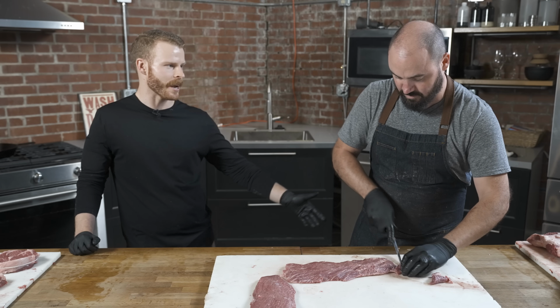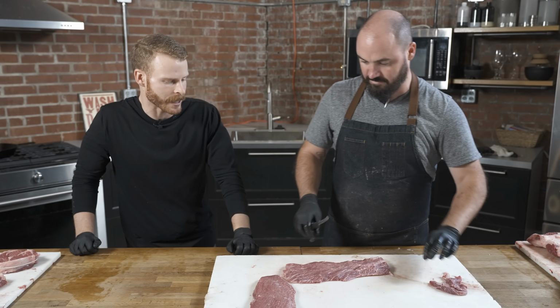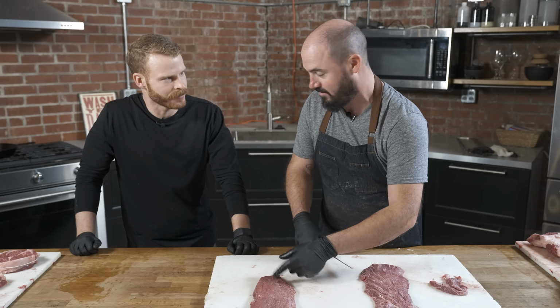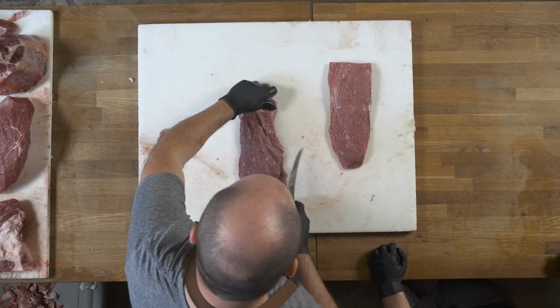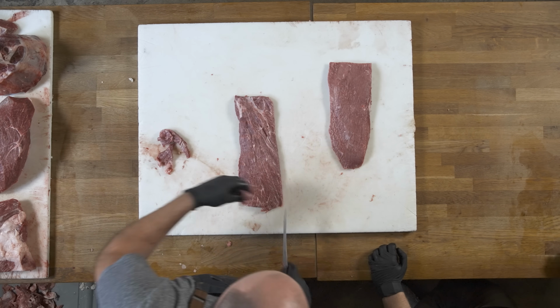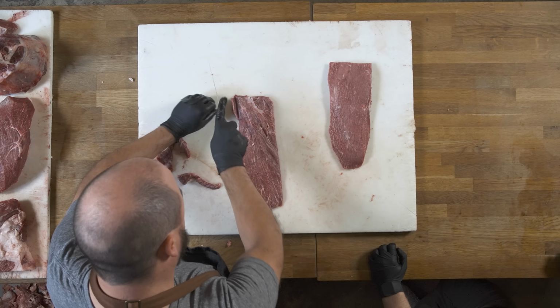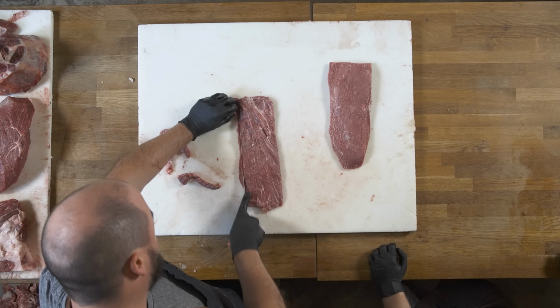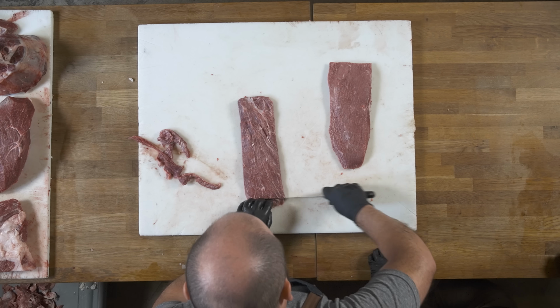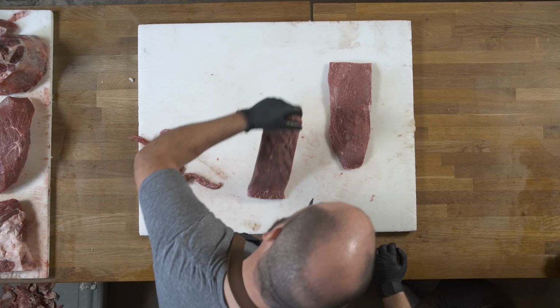And then you're using all that excess stuff for ground meat, things like that anyway. And as we cut down, like if I had to cut this piece off, that becomes steak tips, because that's beyond ground beef at that point. But making sure that we're squaring it off, making sure that that silver is going away, making sure that it is a unique, beautiful, amazing cut.